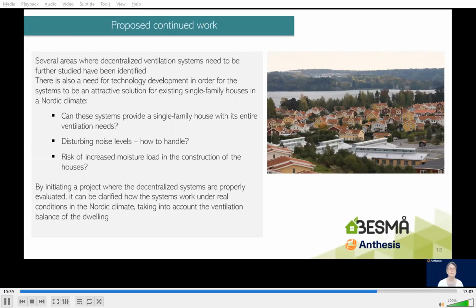There are several areas where decentralized ventilation systems need to be further studied, and there is also a need for technology development in order for the systems to be an attractive solution for existing single-family house owners in a Nordic climate. So we would like to look into whether these systems can provide a single-family house with its entire ventilation need, distribution, the disturbing noise levels and how to handle them, and the risk of increased moisture load in the construction of a house if these are installed.